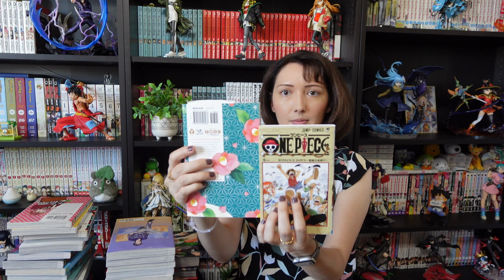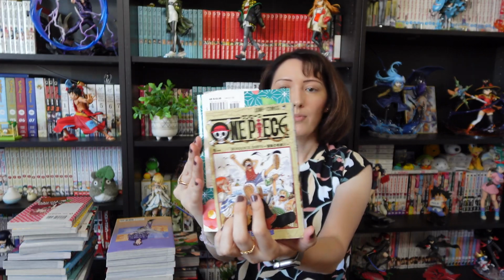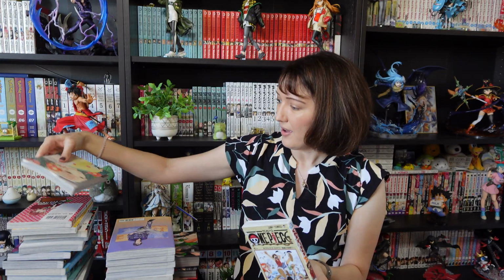So this is a US standard volume, and this is a Japan typical size of manga here. But they're just so cute. And I love that there's a lot of quality to them, and they're cheaper.